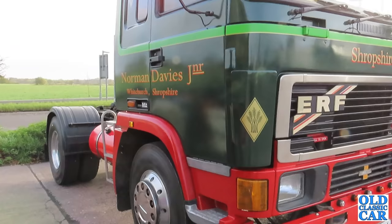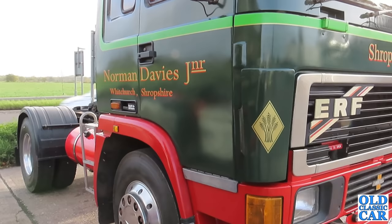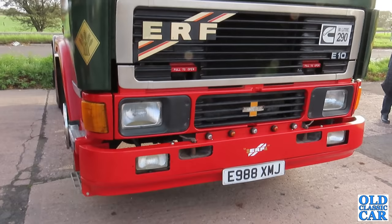Big following now for these 1980s lorries because they combine being quite old now, and a lot of people started out driving these, but they're also very usable. I think the plan today is they're going to head off for a little run around the Horseshoe Pass in North Wales, and something like this is modern enough that you could do it with ease, and that's why they're so popular now.